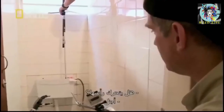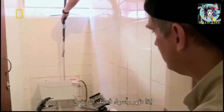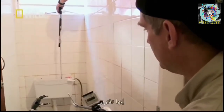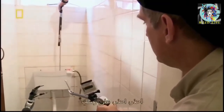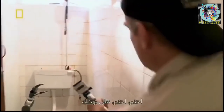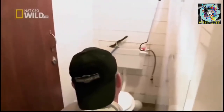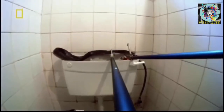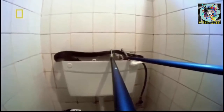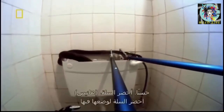Okay, the head is coming up here. The head is? Yeah. If the head comes up, then you can get out of there. Just, hey, now be careful. Very careful. Okay. Okay. Go get the bin, Hannes. Go get the bin. Something to put him in. We got this snake.